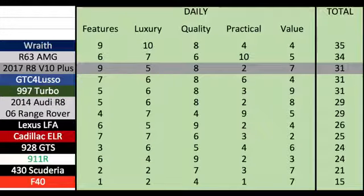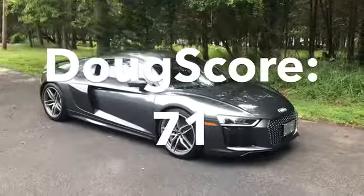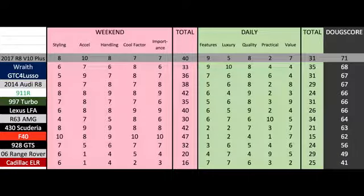Add those scores together, and you'll get a total Doug score of 71. That makes the R8 V10 Plus the new Doug score champion, and it deserves it. Comfortable and daily drivable with amazing technology, but also supercar performance. It's an awesome vehicle.